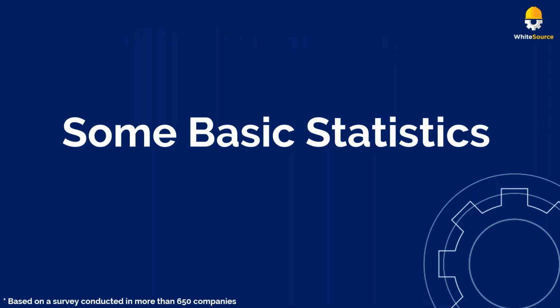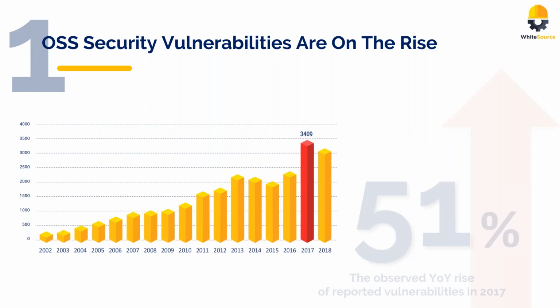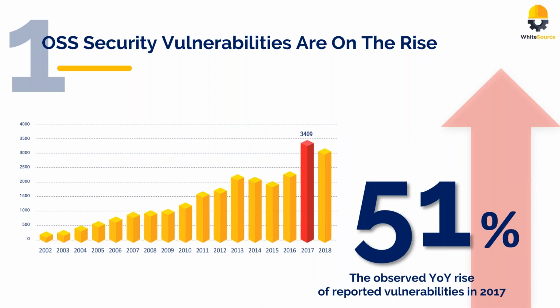In terms of some basic statistics based on a survey that we had, open source vulnerabilities are on the rise. We're actually seeing more and more open source vulnerabilities as we go along year by year. So as we said, as open source becomes more and more famous and more people are using it, the open source vulnerabilities are rising as well. So you can see that in 2017, we had more than 3,000 open source vulnerabilities. And in 2018, and this survey was actually done in the middle of 2018, we see these are also on the rise. And on average, more than a 50% rise year by year.